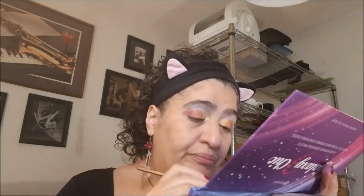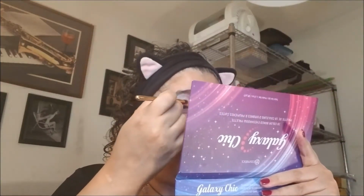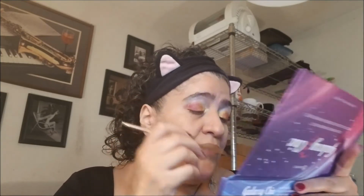I have to say, BH tends to be more miss than hit for me, but their bake shadows are pretty decent. So if you like a nice shiny bake shadow, BH is cheap and it has some good ones. But the other palettes, I've decluttered everything but this one. But anyway, so I think I actually started to gain soon after that.